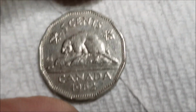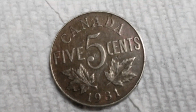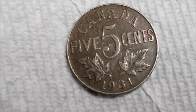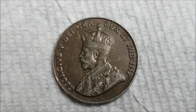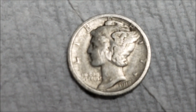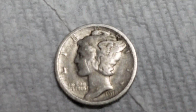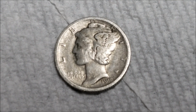You saw me dig this 1962 nickel right after I dug this 1931 5 cents with King George V on the obverse, which is also in pretty good condition. My oldest mark ever, 1918. A little bit worn, but hey, 100 years old.